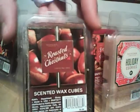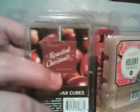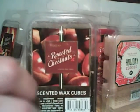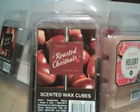Okay, the next one is Roasted Chestnuts, and the wax on this one is a dark brown. This one is very complex, and I'm sure that this one will probably be quite a few people's favorite. It is very foodie actually. So I smell, you definitely get the chestnuts. I mean, that's what the whole scent is. But it has like a smoky kind of quality to it, maybe from clove. It's very nutty. It's very buttery. I smell butter. I think I smell caramel in here.